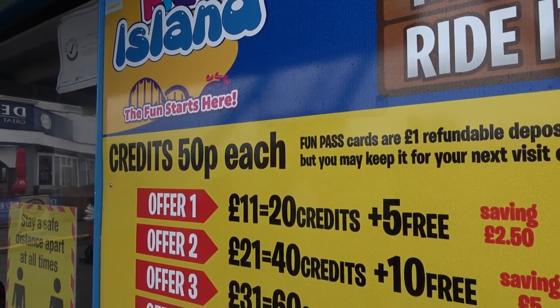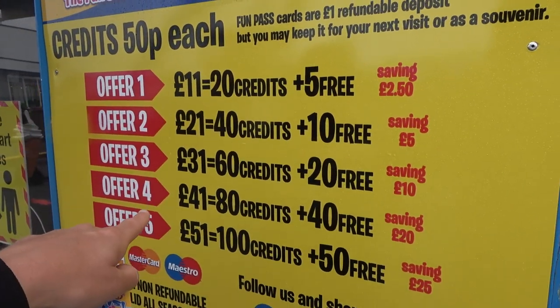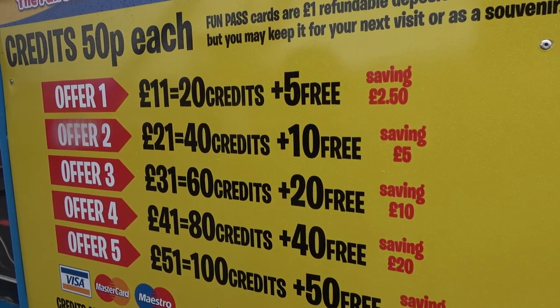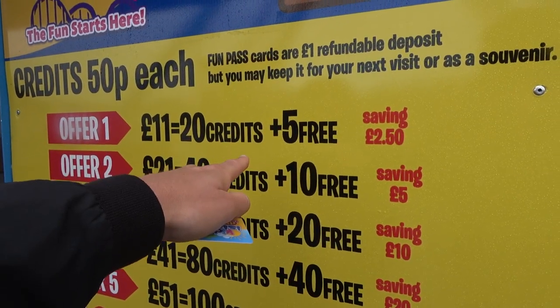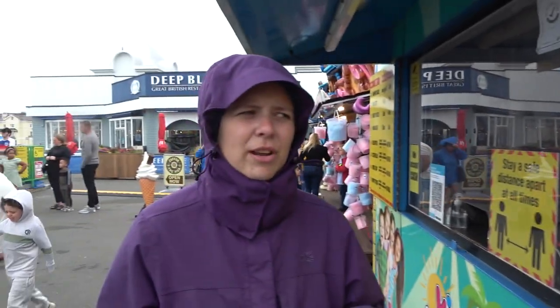So it works out about £2 a ride for like your coaster, the drop tower. But also if you want to do multiple rides down here, you can see all the different options that are available. If you want to get 20 credits, you get 5 free and lots of different savings. Quite good really, because if you do want to give the card back, you can keep it. So if you do come again, anything that's left on there, you can use it on a future visit, which is good. This drop tower looks good, doesn't it?